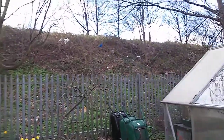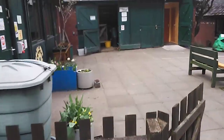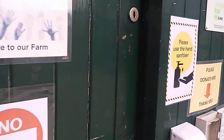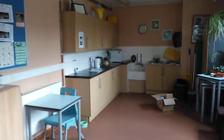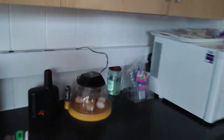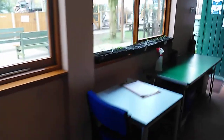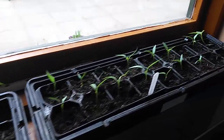You see the railway embankment covers one side of our farm. And then over towards the buildings. So we have the farm classroom here, which is a multi-purpose room. Should be able to be hired once we come out of this pandemic for children's parties and meetings and such like. And as you can see over here, there's some of our bantam eggs in the incubator. We've been in there a week, so hopefully we'll have some chicks around about during the Easter holiday. And our chilli seedlings on the windowsill here, looking okay.